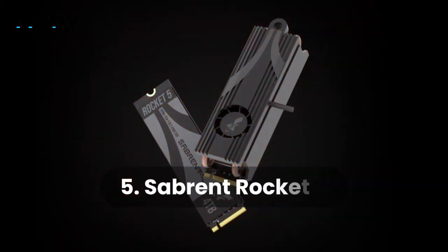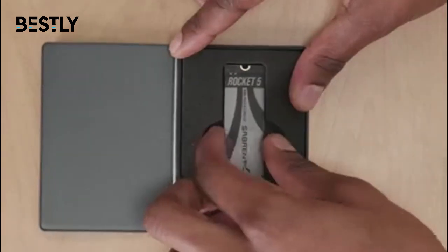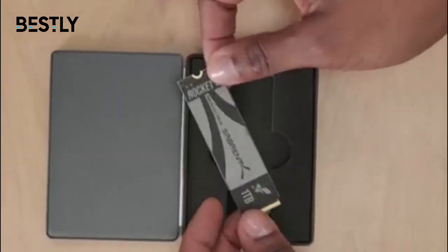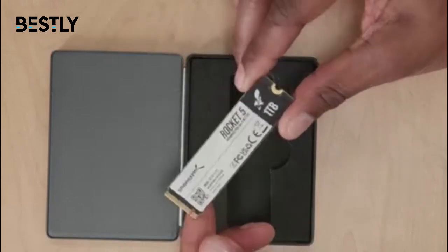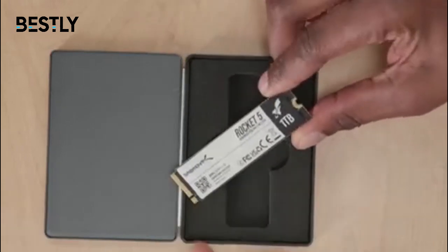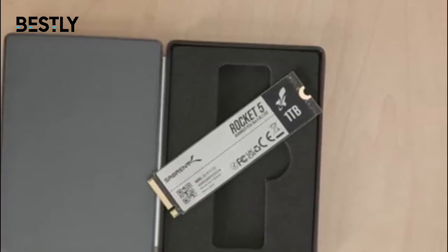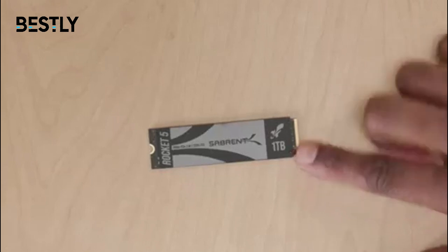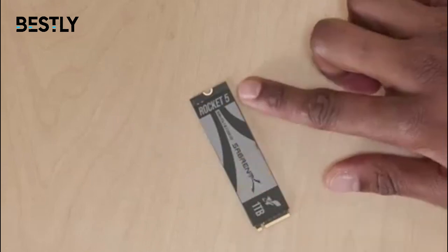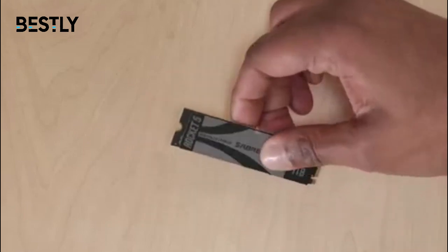Number 5. Sabre Rocket 5. The Sabre Rocket 5 has the distinction of providing the fastest direct-to-TLC write performance we have ever seen. During the longest of workloads, it can average write speeds of 4.45 GB per second, outclassing any PCIe 3.0 drive in existence, and beating our previous high points with TLC flash with either 4.0 or 5.0 SSDs.